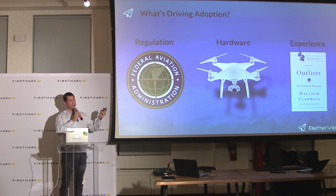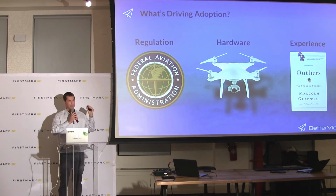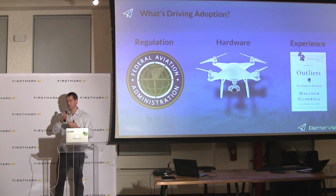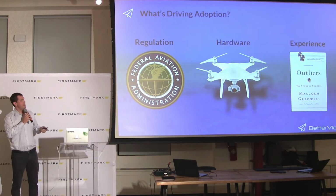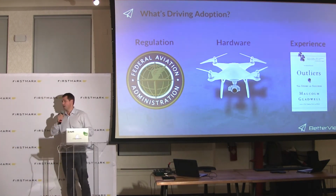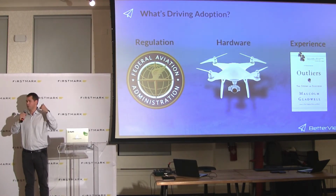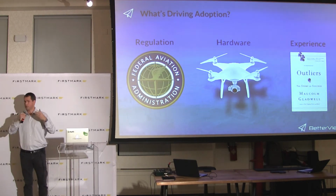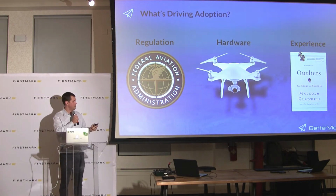The hardware just keeps getting better and better. DJI just announced another product release yesterday. They're on the Apple schedule, but I think they're even cutting the release times in half. Their drones are getting great, right? And then I put this Outliers book in there. It's a tongue-in-cheek way of saying lots of experience. The companies we're working with have had enough time to evaluate and figure out what works for them. They're getting enough experience to know how they can adopt this stuff and scale up.